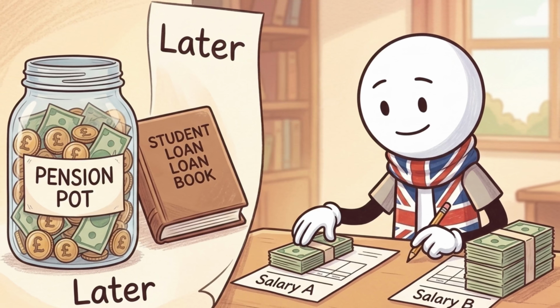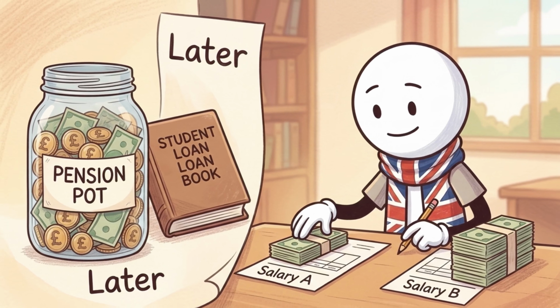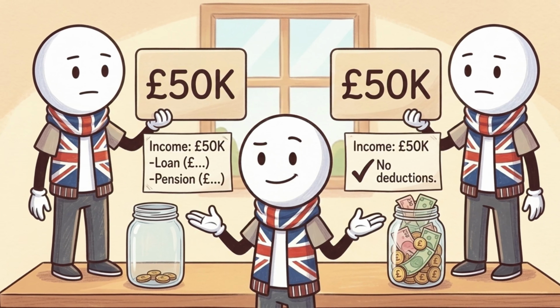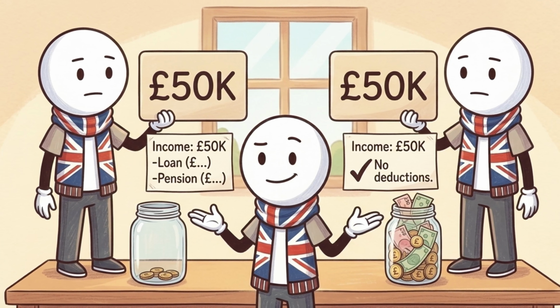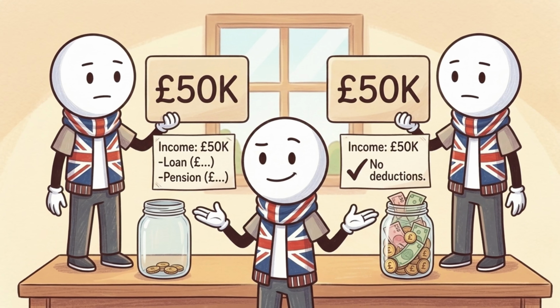For the main comparison, I am not deducting pension contributions or student loans yet. We will add those next because they can make two people on exactly the same salary look like they live in completely different financial worlds.